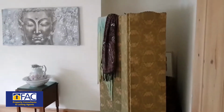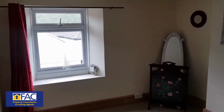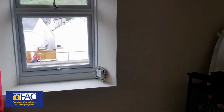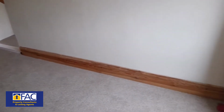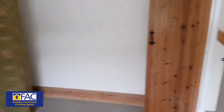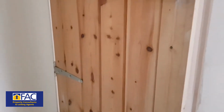And then we enter the main bedroom. A really good sized double here, as I mentioned there. So windows to the front of the property, freshly carpeted throughout. Turn around here, give you an idea. So I keep coming back to it, how the cottage feels being maintained throughout. Even little features like the wooden doors, I really like it.